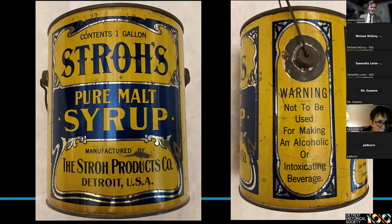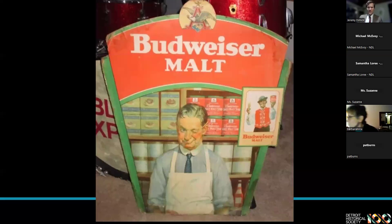Stroh's wasn't the only brewer doing this and really toeing this line, saying, hey, we make a legal product. Anybody can buy it, and what they do with it is their problem, not our problem. But actually, Budweiser went as far as to make this display for grocery stores, which is Budweiser malt with the grocery clerk literally winking at you, which is a great piece.